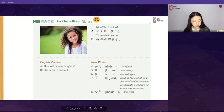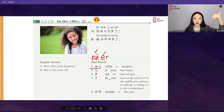First, let's see the new words. Fourth new word is 女儿. 女儿, read after me, please. 女儿, it means daughter. So my daughter, how to say that? It is 我女儿 or 我的女儿, we can remove the 的 because 女儿 is a kinship to me. So I can omit it. Okay, 我女儿. Next one, your daughter is 你女儿, his daughter, 她女儿, her daughter, 她女儿.